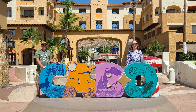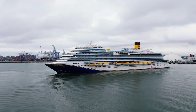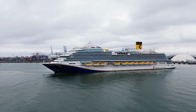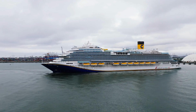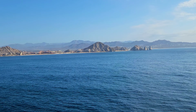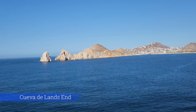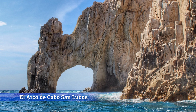Now, to do this free excursion, we had to get to Cabo San Lucas. We did this by sailing on the Carnival Firenze on a 5-night Baja cruise out of Long Beach. After sailing 2 days, we arrived at Cabo Bay on our 3rd day of the cruise, where in the morning, we got to enjoy rounding Land's End and seeing the world-famous Arch of Los Cabos.